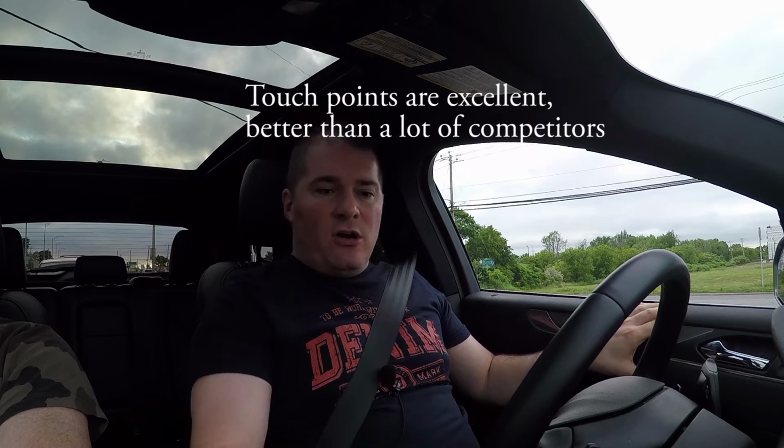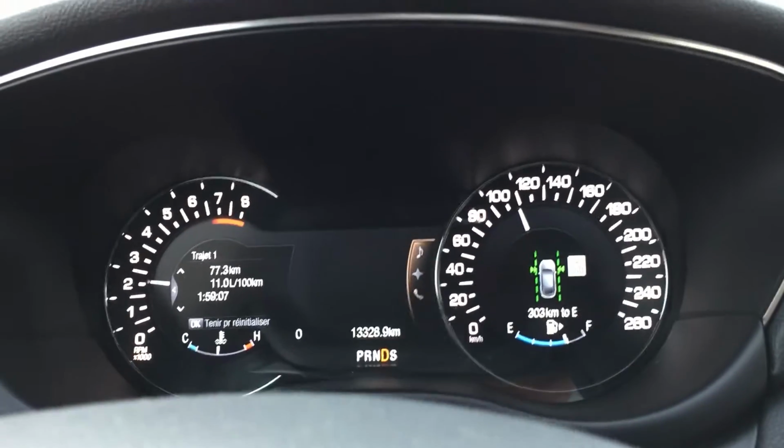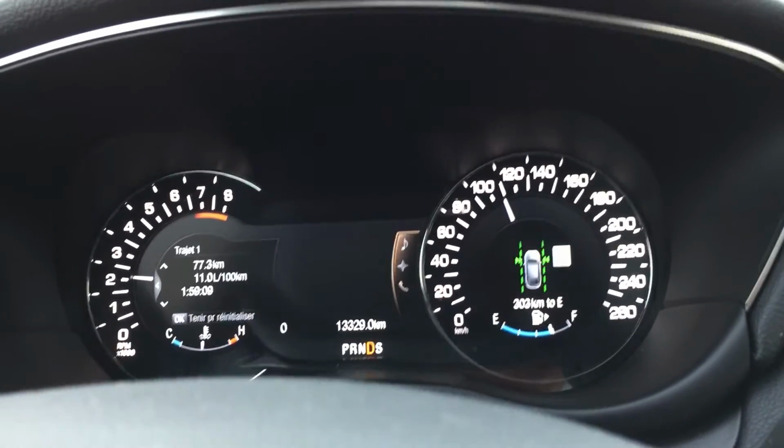The materials are excellent. All around the place, the materials are excellent. It's a bit stark, it's a bit black in here. I would have preferred maybe tones of gray. The dials are easy to read. This center stack, easy to use. It's got all kinds of neat features.